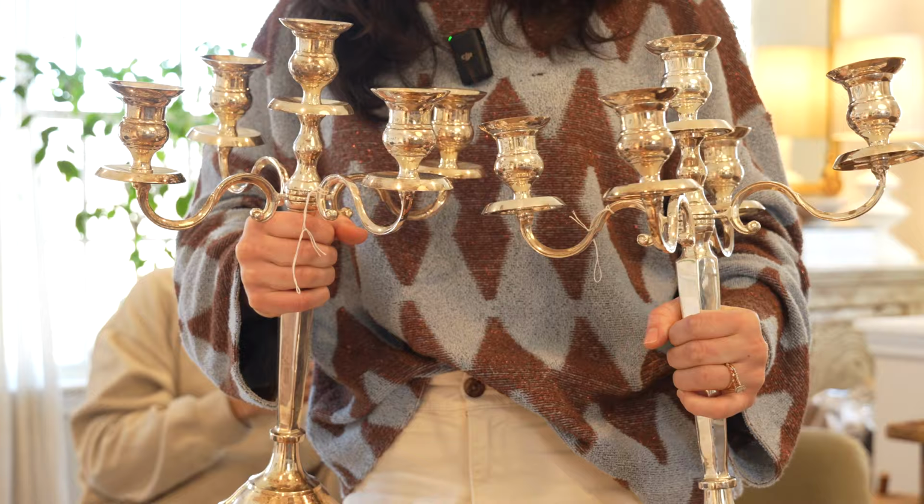These are hefty. We love a dramatic candelabra, don't we? Yes, I love them. And these silver plated candelabras are like the perfect centerpiece. And you can use them for at home workouts. Okay, show your finds now before the best one of all.